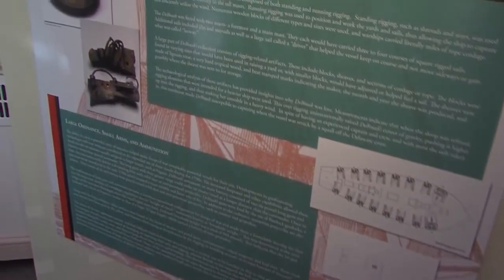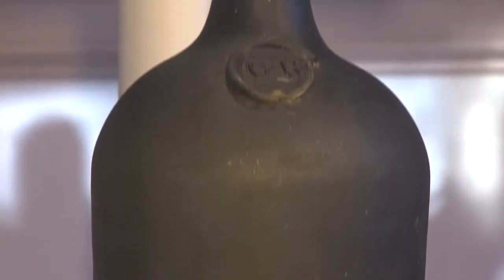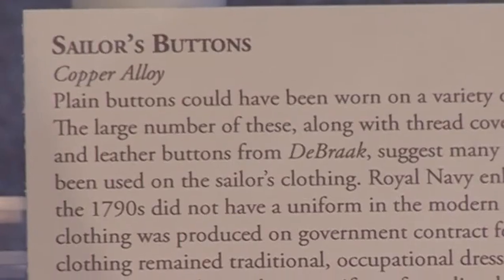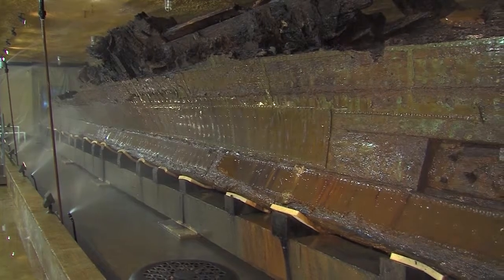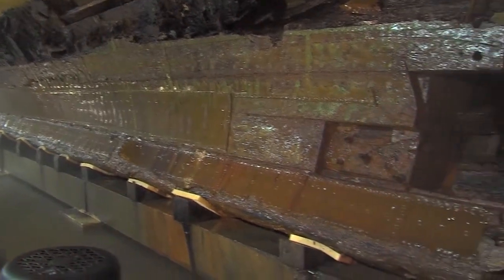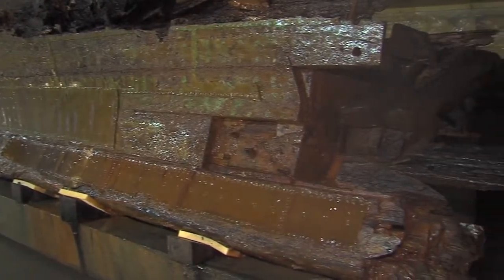What makes the story of the De Brock so unique? This is one of those instances where not only do you get to see the artifacts and read the stories, you can also see the shipwreck up close. That's because it's not too far away at Cape Henlopen State Park.